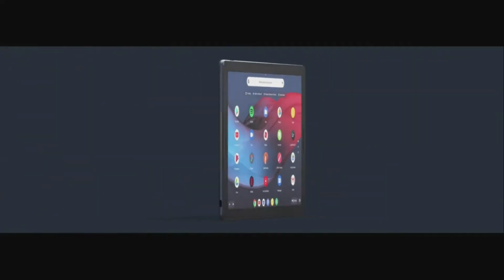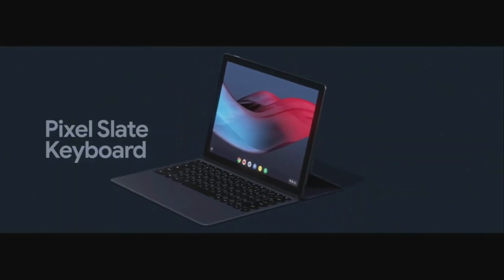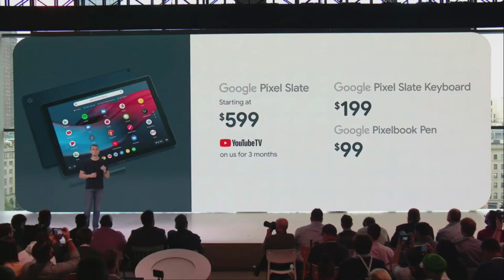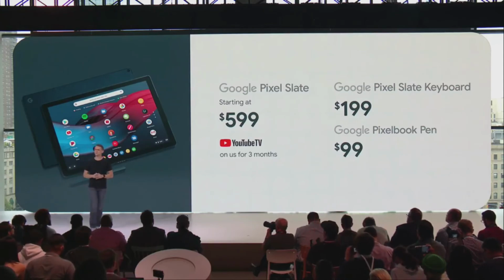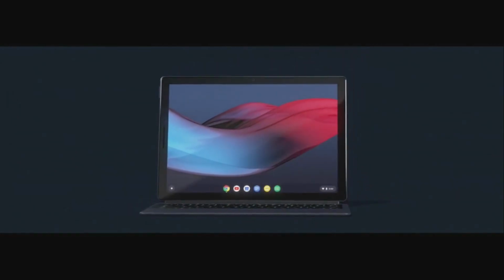Now let's get to what I don't like about the Pixel Slate. The Slate does not include a keyboard. I hate this about the Microsoft Surface tablets also. To fully use these devices, you need a keyboard. And the native options are expensive, with the new Pixel Slate keyboard coming in at $200. The base Pixel Slate with an Intel Celeron processor comes in at $599. So to me, it is actually $799 because the keyboard is a requirement.